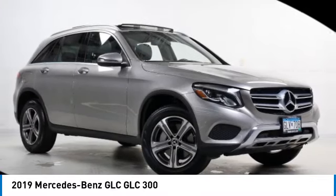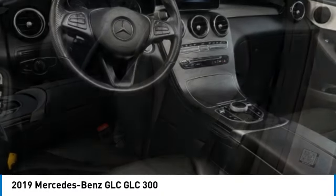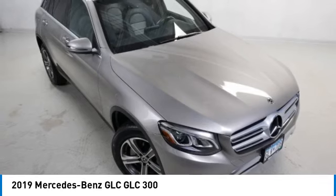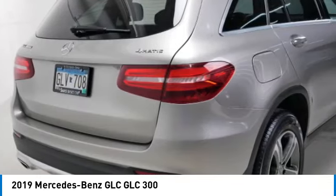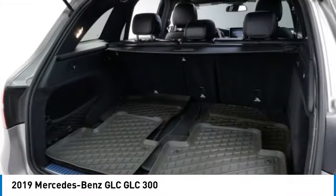Looking for the right vehicle? Check out the 2019 GLC. The Mercedes-Benz GLC sets the bar for the luxury SUV, a midsize SUV that's all lean muscle and has a roomy new cabin full of style and substance. This vehicle has less than 60,000 miles.